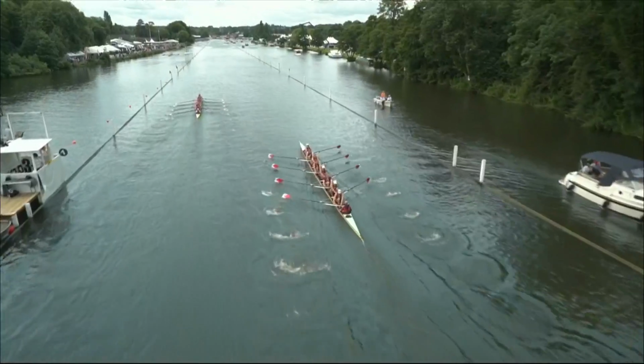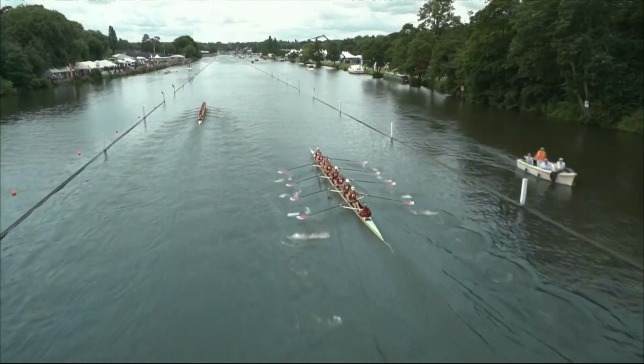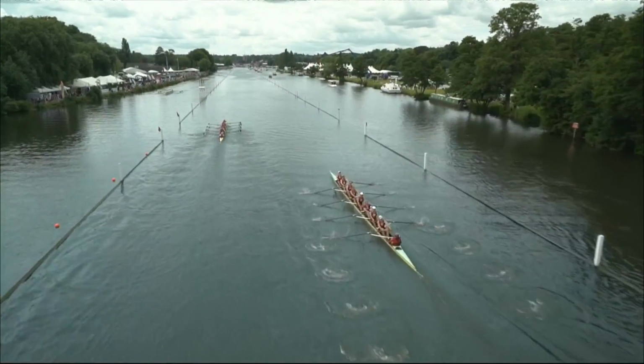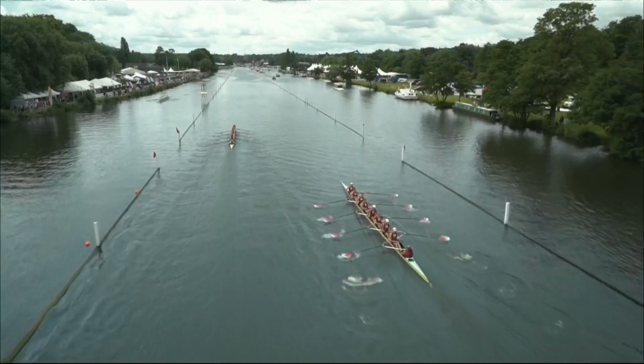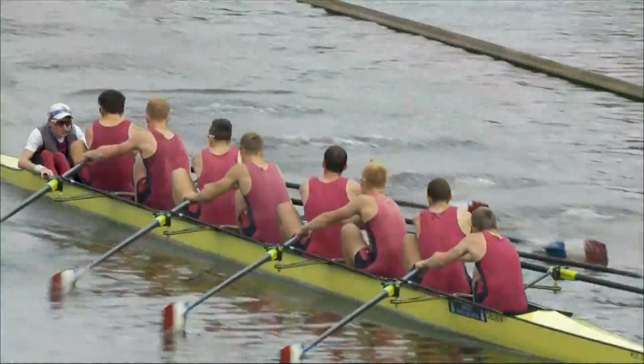We might get a picture from him in the drone. We're looking at Harvard on the right, about 2 lengths down on the Brookes 8 on the left of your picture. Mike Glover, GB Trials winner, gutted not to be given a seat at Rio, and he says now, I'm just another ordinary rower. Well, Mike, you're not another ordinary rower.